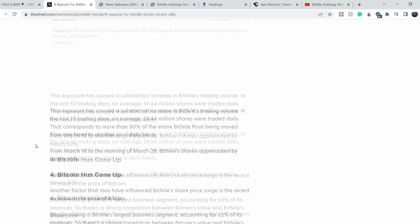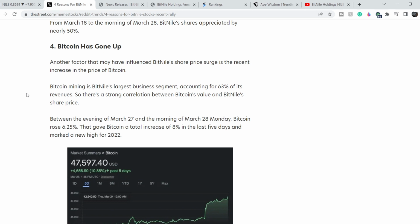The next reason is right here. It is Bitcoin, and Bitcoin might also be a catalyst for this company because BitNile's largest business segment is Bitcoin mining, accounting for 63% of its revenues. That's why, if Bitcoin goes higher, all of the fundamentals and financials of BitNile will also have a huge increase in value.